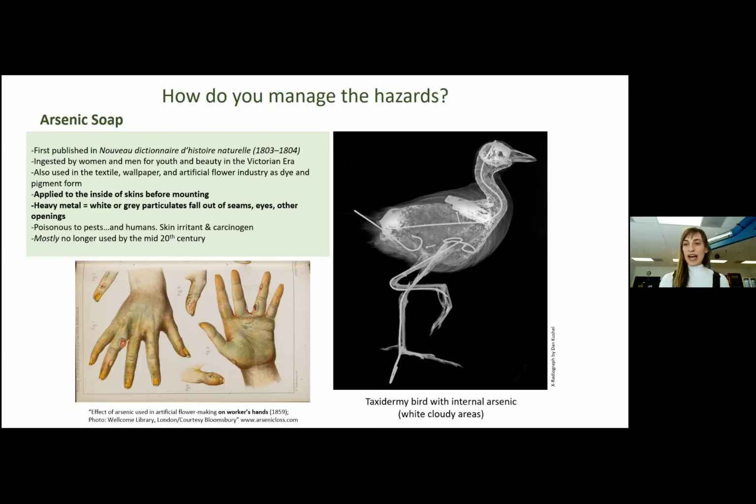But we do know that it is poisonous to pests and humans. It's a skin irritant and it's carcinogenic. So one thing, you're going to know if you get it on your hands, or under your fingernail, or on your skin, because you're going to develop a little rash there. Even one little particulate of arsenic on your skin, you're going to notice it, and then you're going to amend whatever you're doing. You're going to stop handling the taxidermy, put on better PPE, and you'll be able to go on with your job.